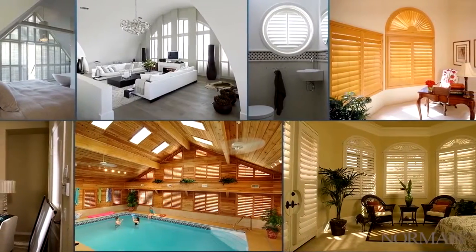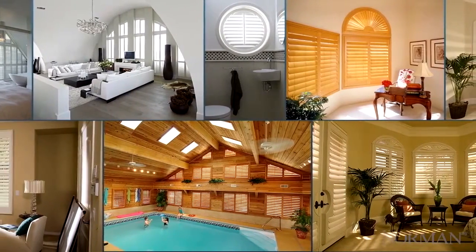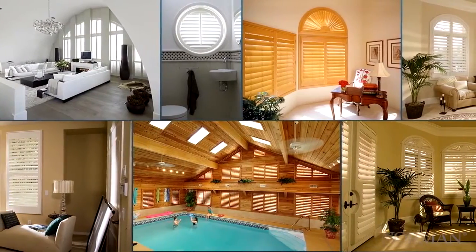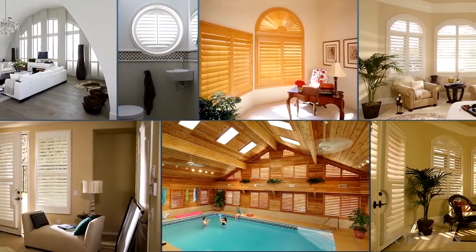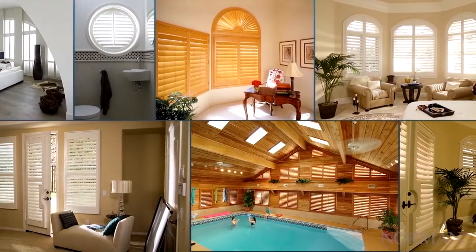With Norman's shutter program, there isn't a window you can't cover. Rake windows, arched windows, circles, ovals, half-round windows, quarter-round windows, track systems for patio doors, French door solutions including cutouts for those difficult levered doors.